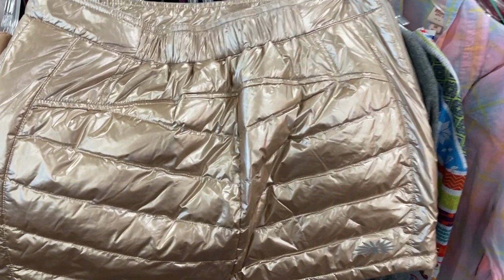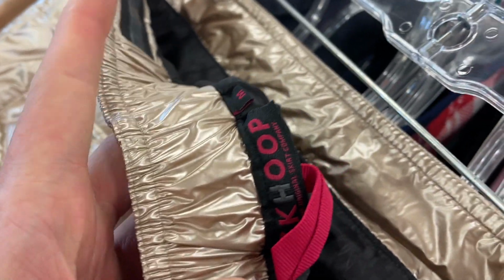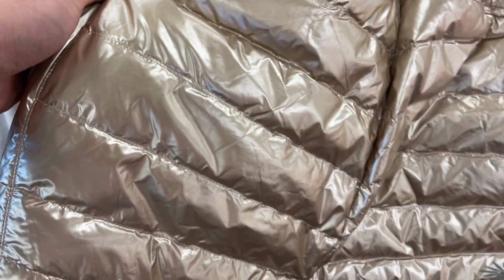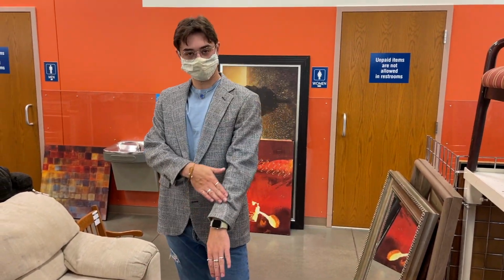Right behind the coat section was the skirt section, and I found this weird new brand to me called Scoop, and this was a down skirt that retails at like $100 and something. Comps were like $100.